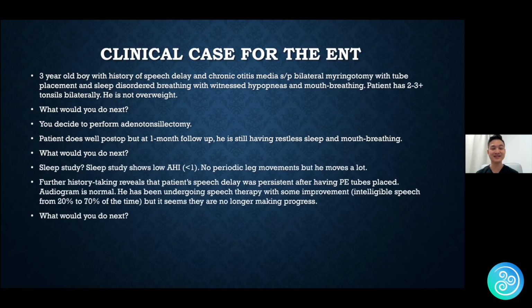Okay, so the sleep study shows a low AHI, less than 1, right? No periodic leg movements, but he moves a lot during sleep. So what do you do now? A lot of ENTs here would look at the AHI. The AHI is low, less than 1, so it's not sleep apnea. Okay, so you grow out of it. Maybe you have to treat it, right? It's not sleep apnea, so just leave it alone, right?